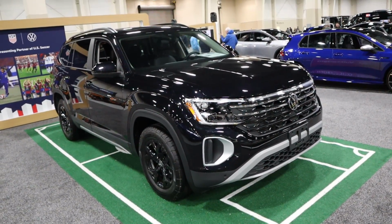Hey everyone, it's Ben Hardy here, and today I'm going to be reviewing a Volkswagen Atlas Peak Edition. This is Volkswagen's new off-road package for the Atlas.